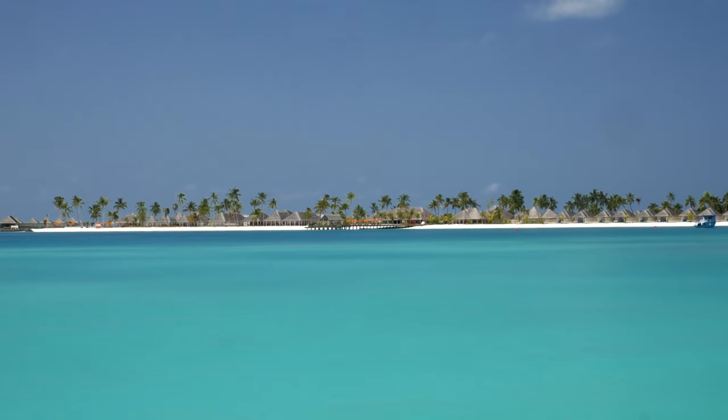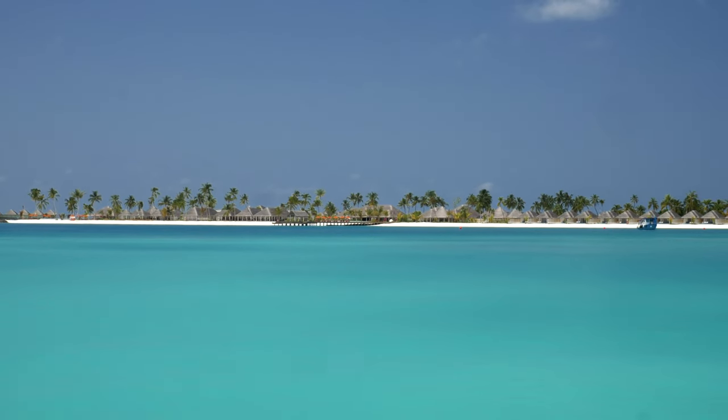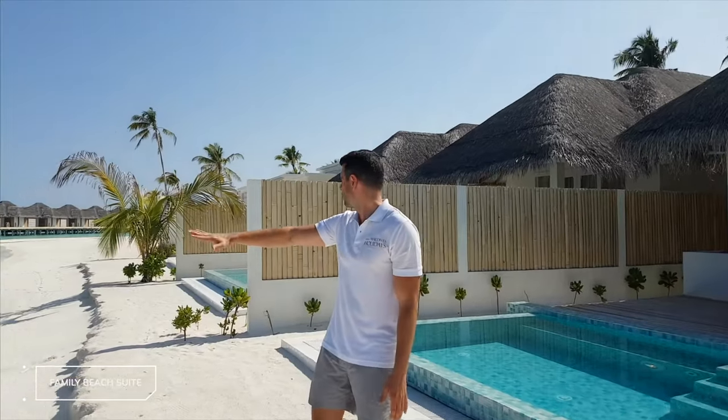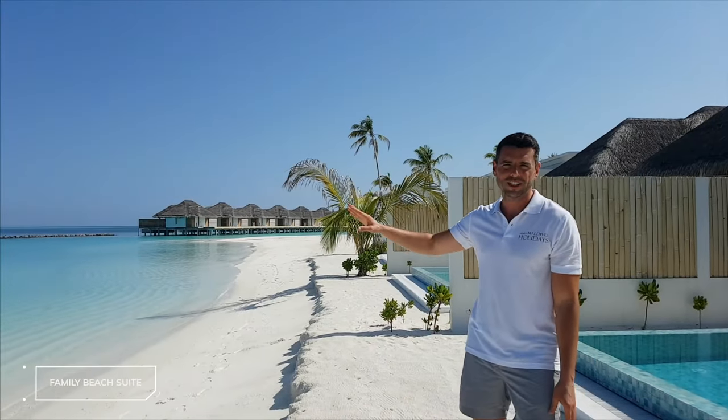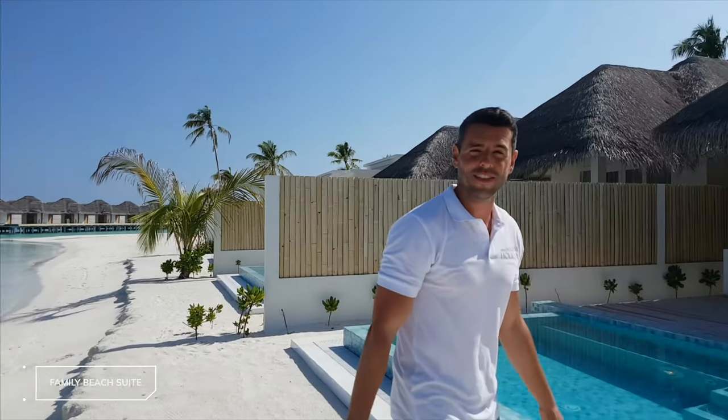And now we move on to our last room tour of this video, and it's the family beach suite with the pool. And we're about to show you this family suite with a pool behind me. So we're on the beach, as you can see. This way is the beautiful blue lagoon, white beaches. You can see the water villas over there. We'll now take you inside to have a look at this suite.